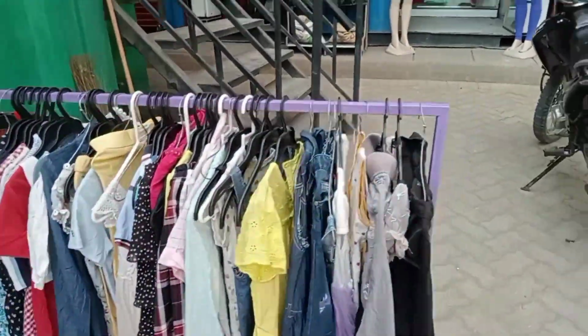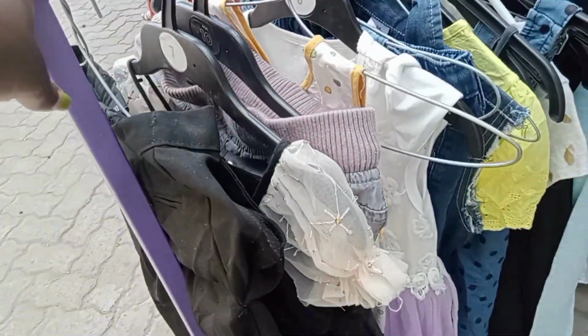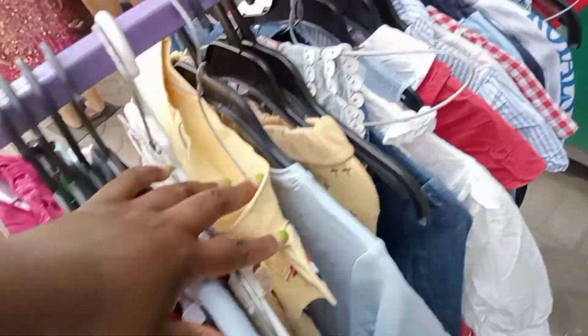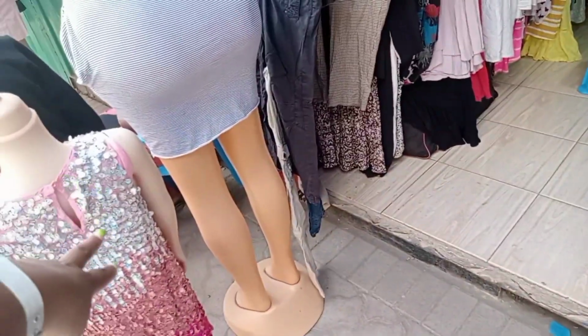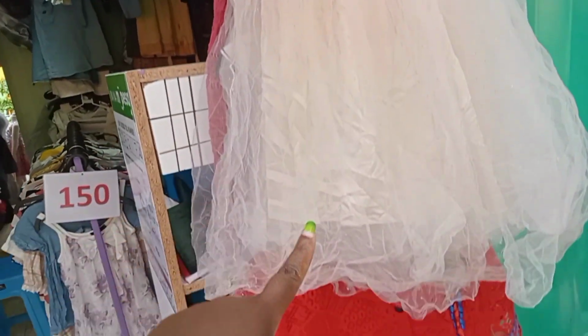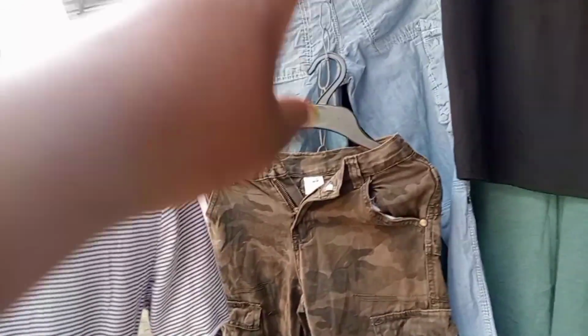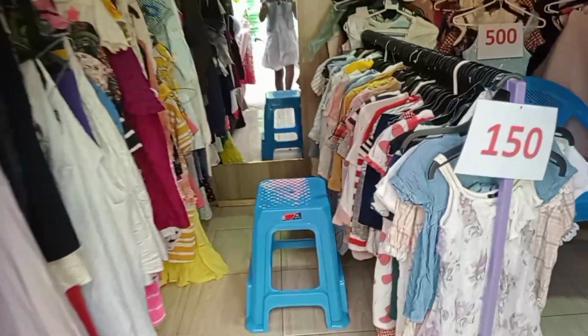So outside, I do some small display with this rack right here so that you get to see things that are inside. Hapa nje kuna nguo tuna display. I also have this dummy and this one, and this particular display running down at the entrance, and this other running down on the left. That's me there in the mirror. Karibuni. So where do we start from?